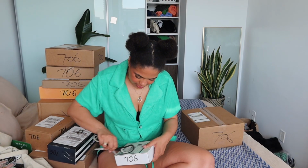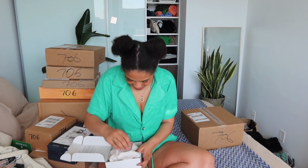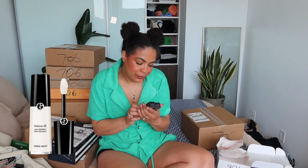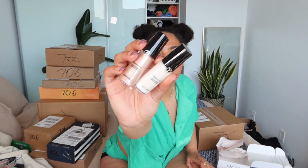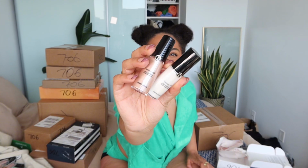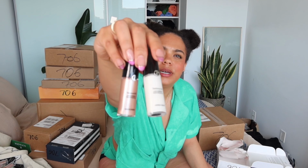I can't tell if this is the same Giorgio Armani package. Sometimes you get things twice. Oh no, this is different. This is the Luminous Silk Aqua Highlighter Fluid Illuminator. How do you feel about brands coming out with things in similar packaging? Because to me, I'm like, you're keeping costs down, it looks consistent, I don't mind it as long as it makes sense. Because this is obviously the same packaging as the blush and as the concealer. But what do you think?